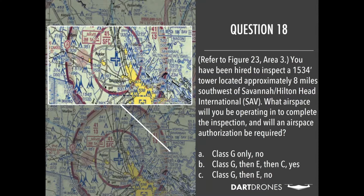We're going to start climbing up, and we see that on this outer border for the shelf area for the Class C, it also has one of those thick faded magenta borders. Okay, so that means that then at 700 feet, since we're inside that thick magenta border, we're going to go from the Class G uncontrolled to the Class E controlled airspace. Okay, so at 700 we make the transition. Now it's Class E airspace. But if we're just going into Class E because of altitude, if we stay around the structure, we don't need any authorizations. Okay, so I'm still going to keep going on up.